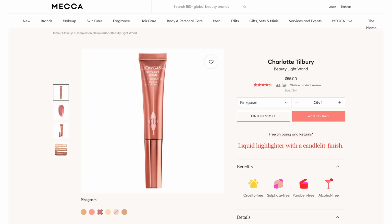I got this in a Christmas pack. I think it's really beautiful. I don't usually use pink blushes too much, but I think it's beautiful. I get the hype around this. Now full size is 12 mils and in Australia it's $55.